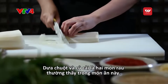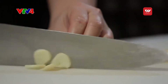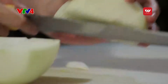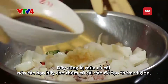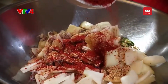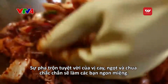Cucumber and radish are common vegetables for this dish. Radish season is coming up, so try it in this dish for an extra crunch factor. The perfect blend of spicy, sweet and sour taste in this dish will surely increase your appetite.